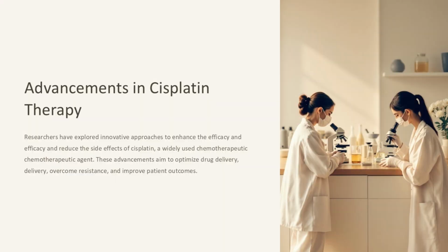Cisplatin is a widely used chemotherapeutic agent, but it can have significant side effects. Researchers have been exploring innovative approaches to enhance the efficacy of cisplatin and reduce its side effects. These advancements focus on optimizing drug delivery, overcoming resistance, and ultimately improving outcomes for patients. The goal is to make cisplatin-based treatments more effective and better tolerated. Some of the key areas of research include new drug formulations, combination therapies, and strategies to target drug resistance.